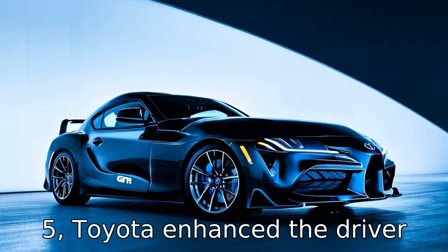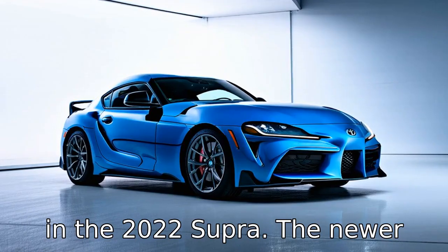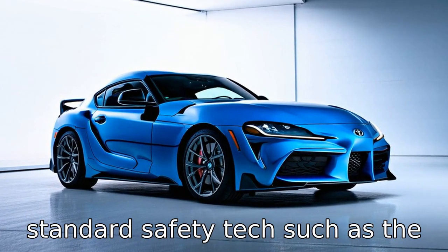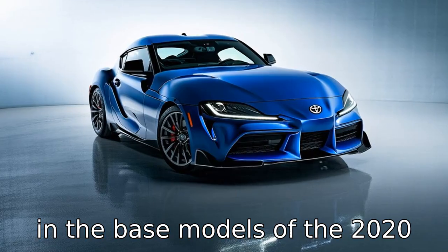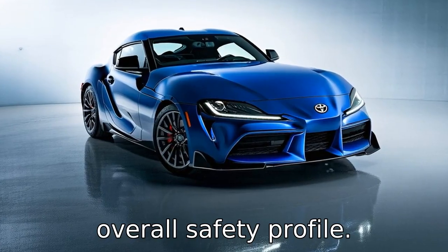Difference 5. Toyota enhanced the driver assistance and safety features in the 2022 Supra. The newer model included additional standard safety tech such as the pre-collision system with pedestrian detection, which was either optional or not available in the base models of the 2020 edition, advancing the vehicle's overall safety profile.